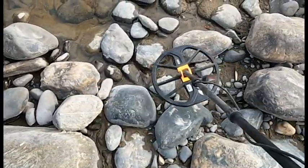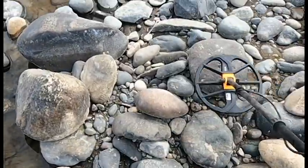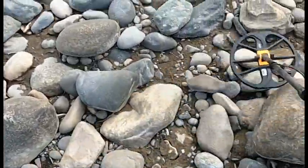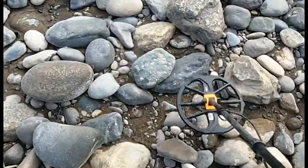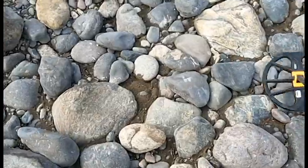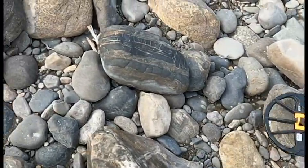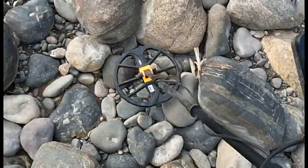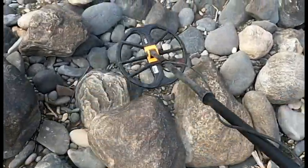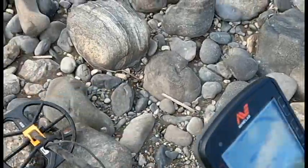Yeah, as soon as these guys leave, I think I might go get my shovel. See what we can find over here by the bottom of the ramp. Alright, now I'm just hoping for some bigger surface targets, but I don't know that we're going to find any right here.